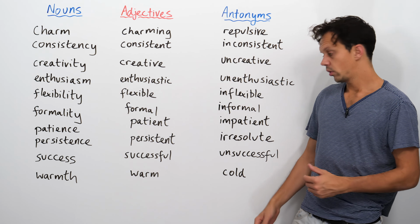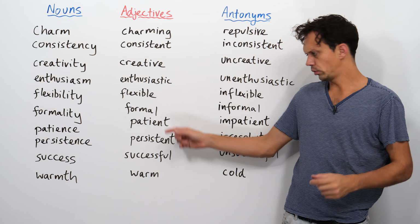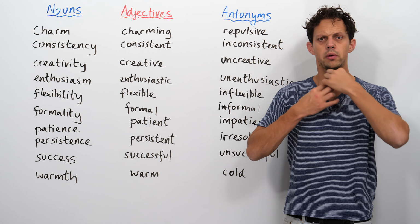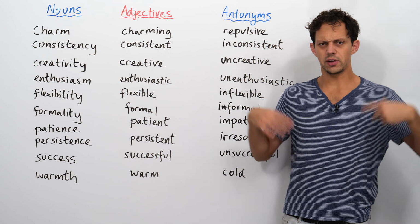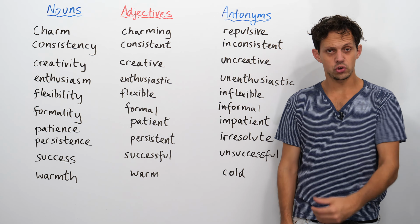Informal. I'm wearing an informal shirt. If I was wearing a formal shirt, it would be buttoned up, I would be wearing a tie, it would have cufflinks, and I would have my jacket on. Informal, in a relaxed or casual style.